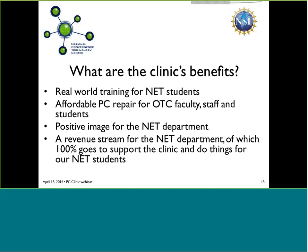Finally, the place generates some revenue, and I'll talk a little bit more about where that money goes in just a little while, but it all goes to support the clinic and do things for the NET students. Next slide, please.